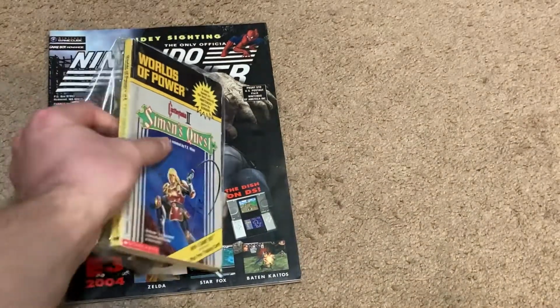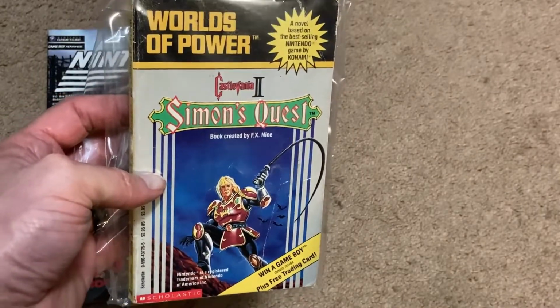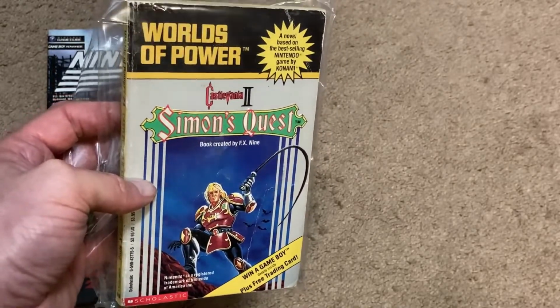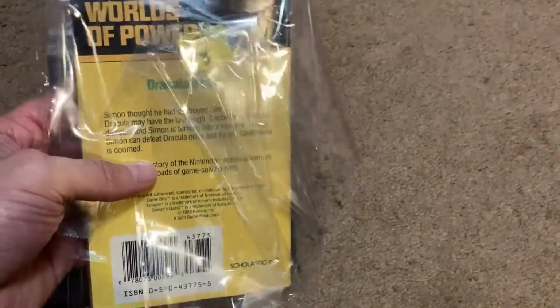And then next, we have a few publications. This one, I finally came across a Worlds of Power book. These were released by Scholastic back in the day, just made novels based on video games. I used to own the Blaster Master book when I was a kid. I no longer own it.